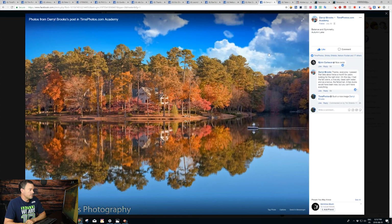This one is from Darryl Brooks, and it's a fantastic reflection. He timed it so that this little fisherman in a boat is within the frame. Very good photo. It, to me, has a little bit too much of an HDR look in the trees. I used to love the HDR look, but I'm a proponent of a more natural looking photo now, and I would make a recommendation for maybe bumping up the black slider just a little bit to increase the contrast in this area of the trees so it doesn't have that HDR look.